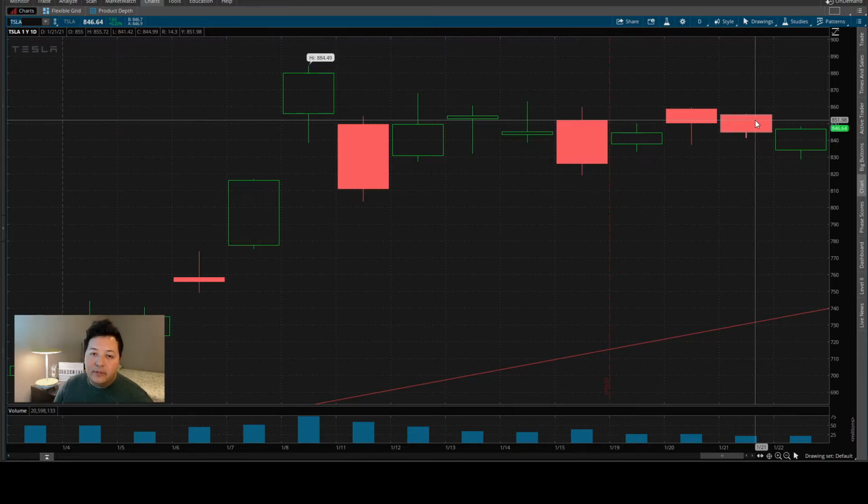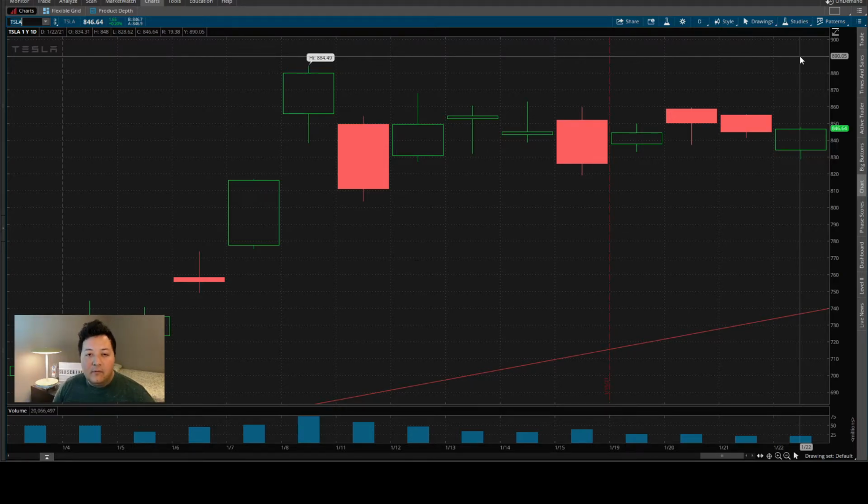But again, we just got to see how the price action works, not only today, but in the next few days. And the key strategy I'm looking at so far in Tesla is going to be a call debit spread. So basically I would end up buying a call probably somewhere near the money, and then I'll actually sell a call higher out. And based on that spread width, that's the amount of money you'll actually pay for the spread.